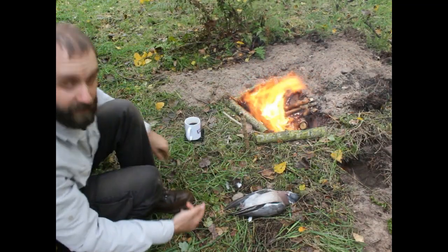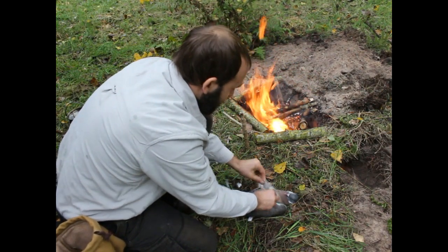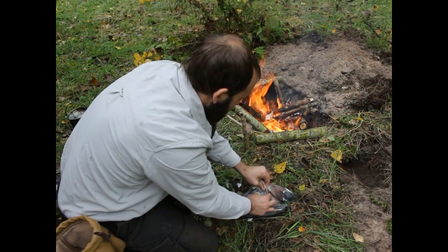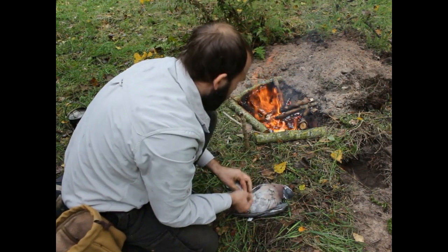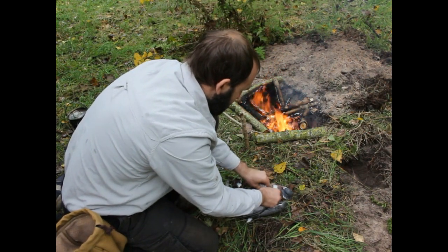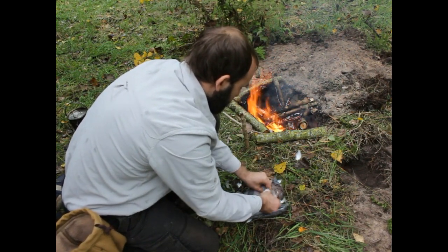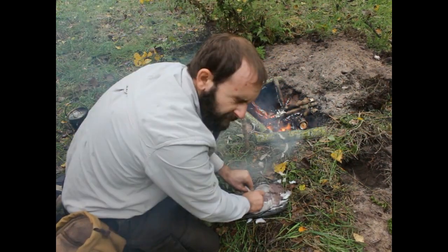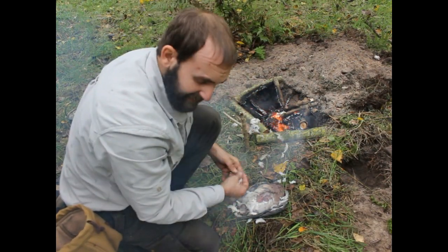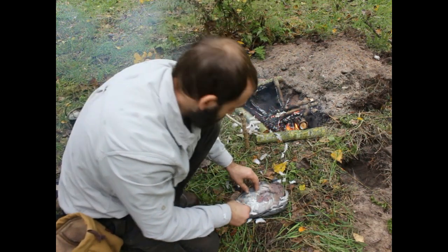So the first thing I need to do with the pigeons is just cut off all the breast hair. Because I've got a fire, I'll bung them in the fire just to get rid of them. If not, they're going to be everywhere. You want to try and get yourself into the breast area itself, just taking all of the breast hairs off. Oh, no, damp wood. I just love it.